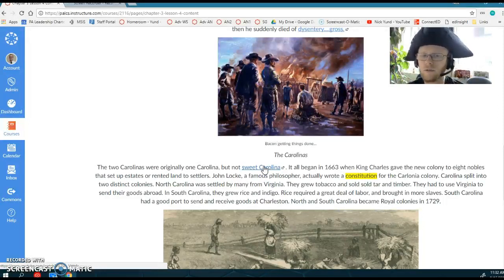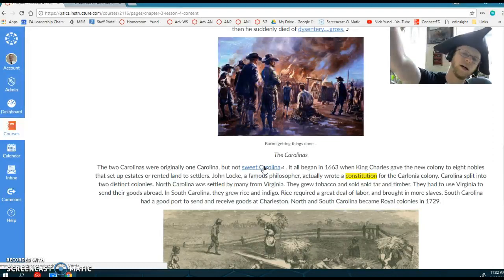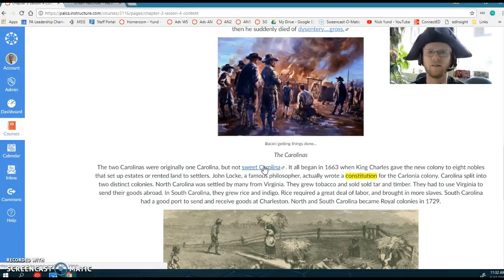You see, North Carolina was settled by many from Virginia, and they grew primarily tobacco and sold tar and timber. They had to use Virginia, however, to send their goods abroad. They didn't really have any good ports, so they shipped it all to Virginia, and then it was sent out overseas. Whereas in South Carolina, they grew rice and indigo.